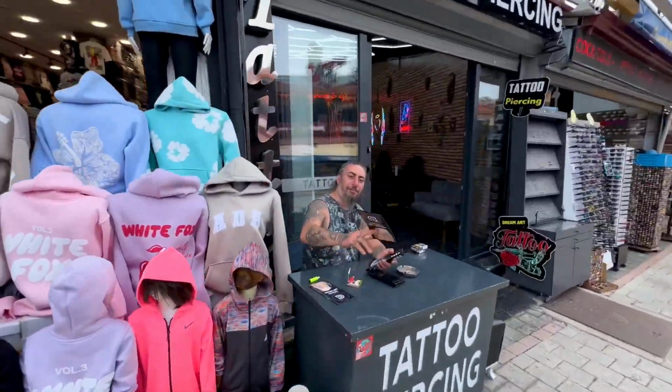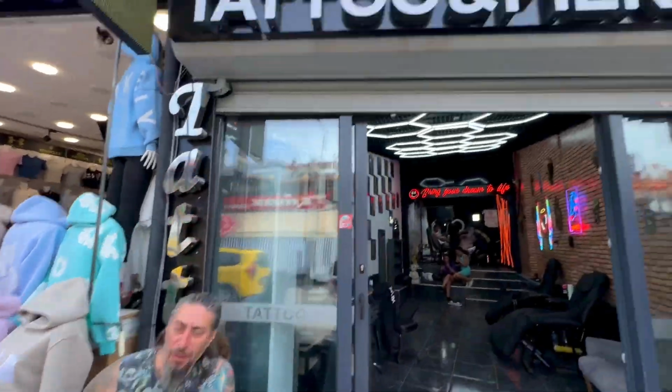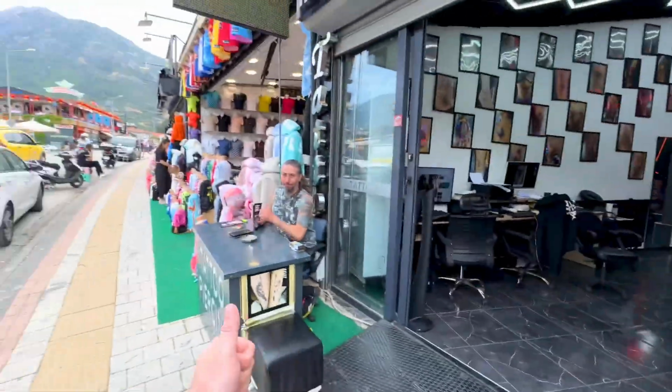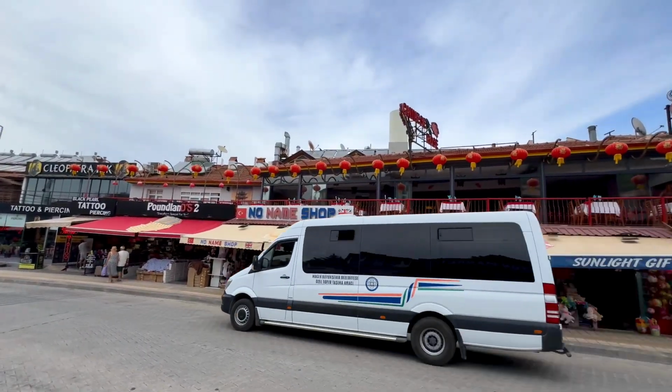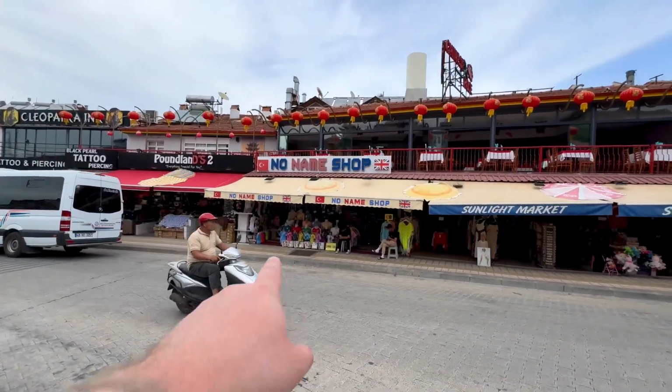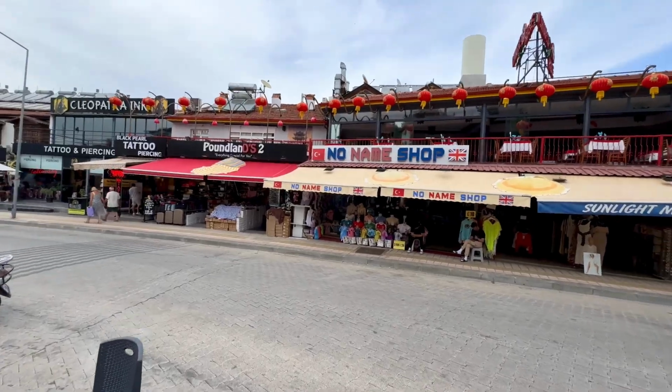Tattoo shop there. Dream tattoo. More shops, no name shop. No name shop that sells every brand name.